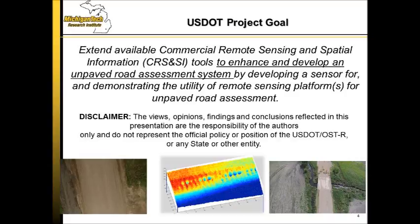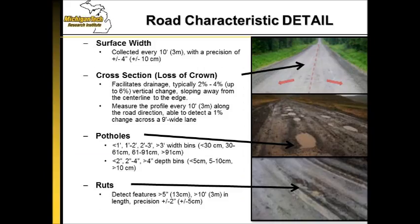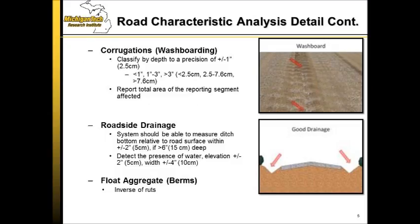So really we're talking about developing an unpaved road assessment system that could be deployed rapidly and inexpensively. So if you're a gravel or a dirt road manager, what do you care about? Well, you care about how wide the road is, whether the crown is sufficient because you need water to run off the road. You want to know how many potholes there are and how bad they are. You want to know if there are ruts there. You want to know if there's corrugation or washboarding, if there's presence of drainage or a reverse rut, a float aggregate berm.